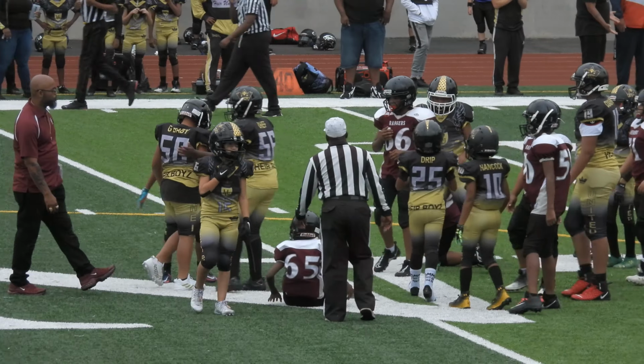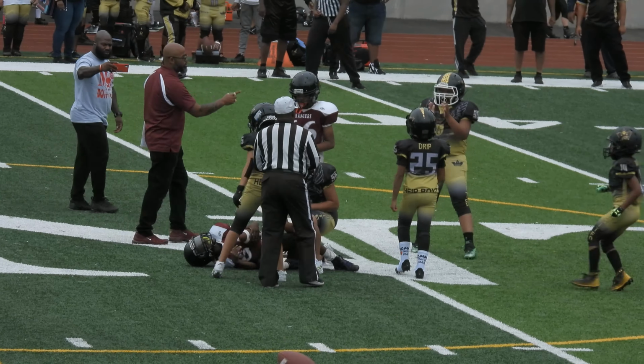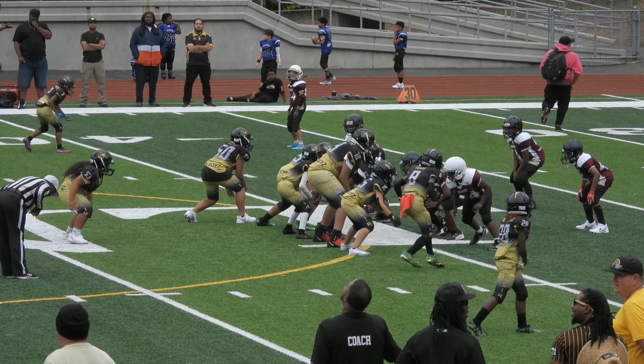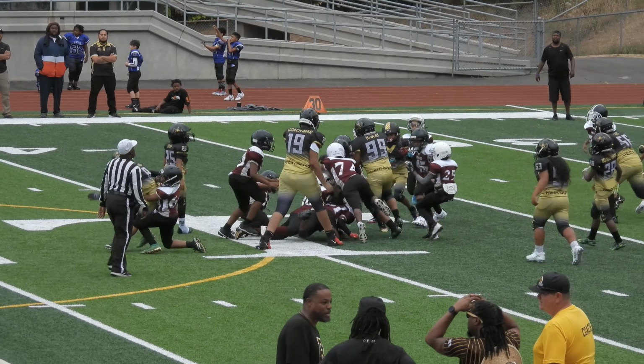That's a sack over on the other. Sack again. Number 50. CD with the I formation, hand up. Handoff to the fullback. No gain on the play.